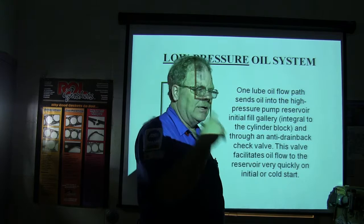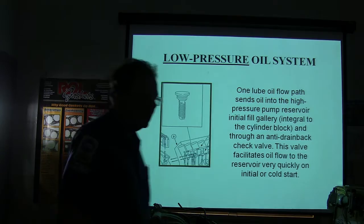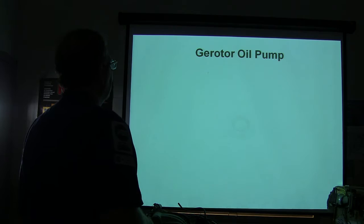One lube oil flow path sends oil to the high pressure reservoir initial fill gallery. That's an integral cylinder block. To work on this little thing, you basically have to pull the timing cover off. It's a little aggravating to do. It facilitates oil flow to the reservoir very quickly on initial or cold start, so it fills that reservoir up really fast.